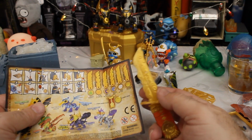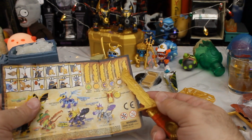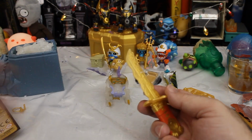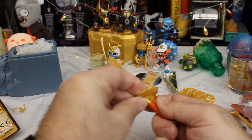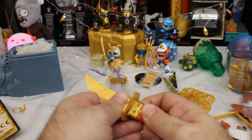Which one did we get? It doesn't look like... It looks like wind. I guess it's this one. It's the Winds of Gold. Well, I guess we need to... The only thing left is to see if we got a gold piece to go with it.